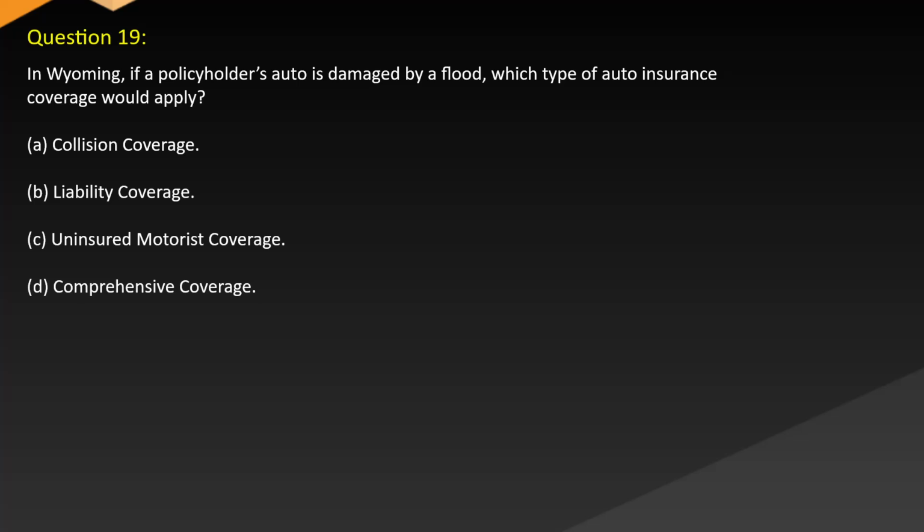Question 19. In Wyoming, if a policyholder's auto is damaged by a flood, which type of auto insurance coverage would apply? A. Collision coverage. B. Liability coverage. C. Uninsured motorist coverage. D. Comprehensive coverage.